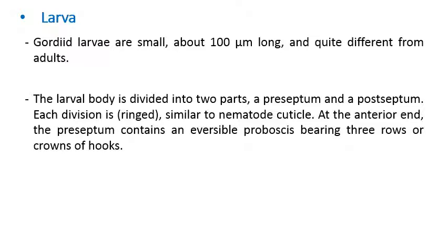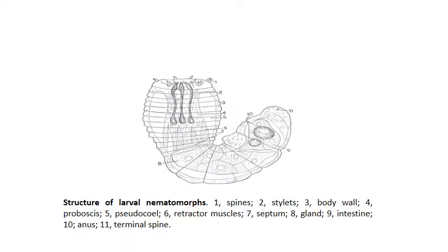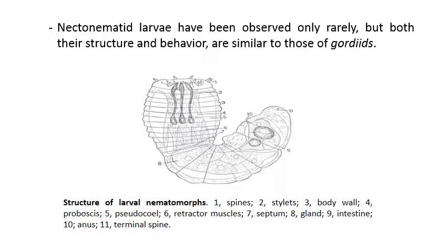At the anterior end, the pre-septum contains an eversible proboscis bearing 3 rows or crowns of hooks. This set of hooks is used to bore through the gut of a host. The post-septum contains a large granular mass, the pseudointestine, which is thought to be used in formation of the cyst wall. Nectonematid larvae have been observed only rarely, but both their structure and behavior are similar to those of Gordians.